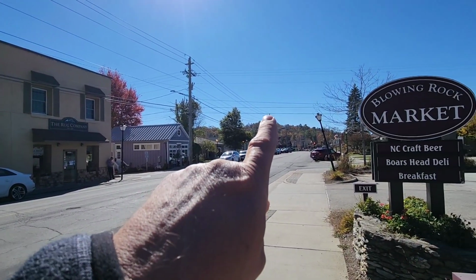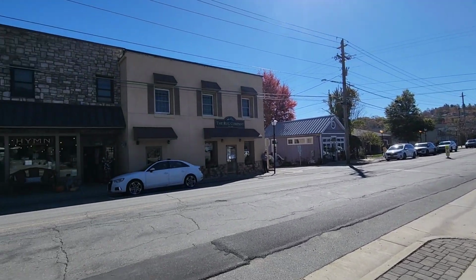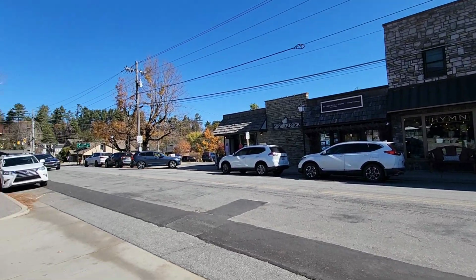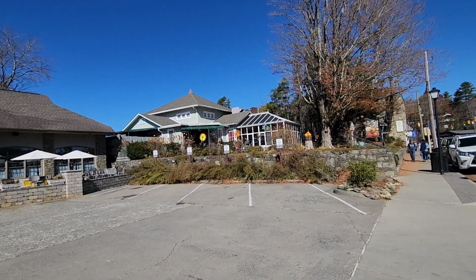And you see the leaves changing. I don't think they're peaked just yet, but they're getting there. And over here, a couple of new shops I've seen they've opened here. And one of our favorite places to go is right here in the house. It's called The Last Straw, and they've got a great Christmas shop in there.